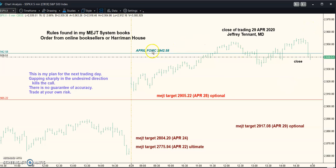We had an FOMC meeting. Typically there's a three-leg whipsaw. Here's one up, two down, three up. That's been completed, each leg further away from the point of the announcement. Typically the first move telegraphs the next major move in the market, and the first move was up.